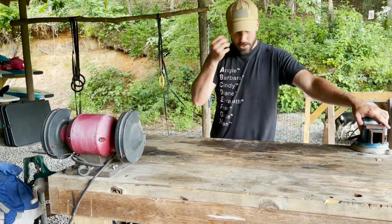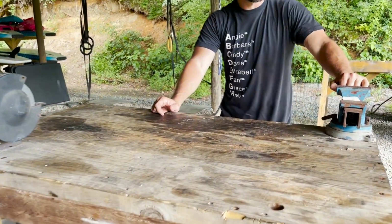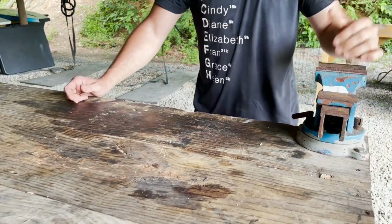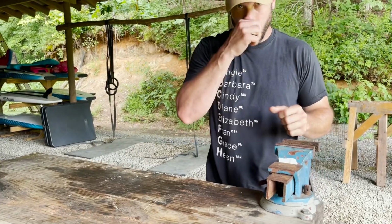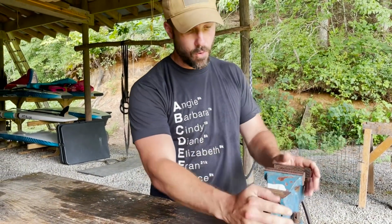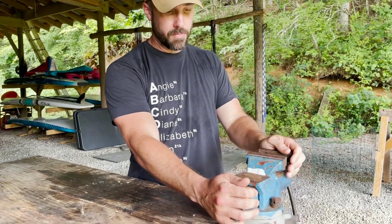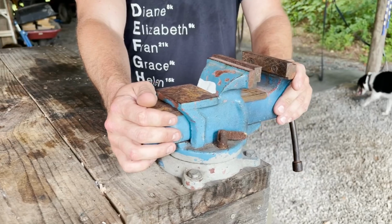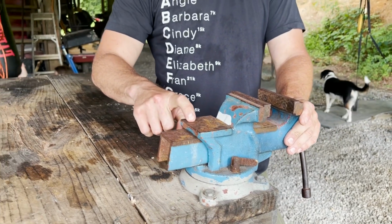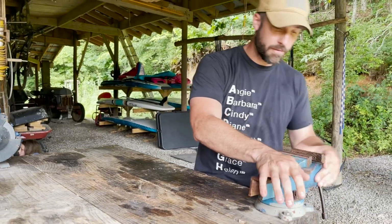Attached to my workbench, I've got a bench vise. This is probably the second most used tool around here. I use this thing all the time. You need that 3rd, 4th hand sometimes, something to hold on to whatever it is you're working on. This is just a small 4-inch bench vise, nothing fancy. It's one of the cheaper ones, but it really does get the job done. It holds the stuff that I need held. I also use it for an anvil.